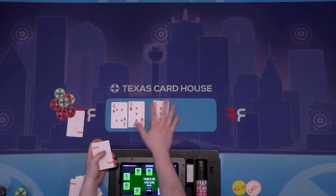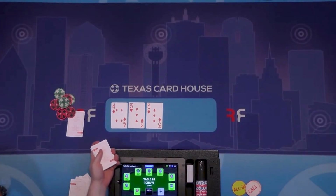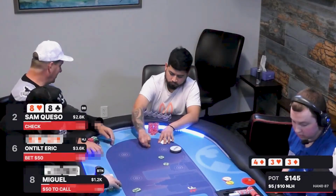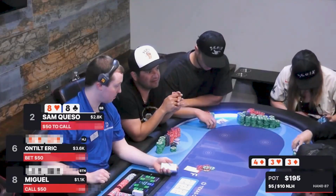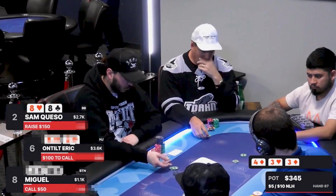It comes 4-3-3, 2 diamonds, which is a pretty good flop for these pocket eights. I check, and Eric continues for $50. Miguel calls, and I think a check raise makes some sense in this spot. I really want to see where I'm at and take control of the pot. So I check raise to $150, and only Eric calls.